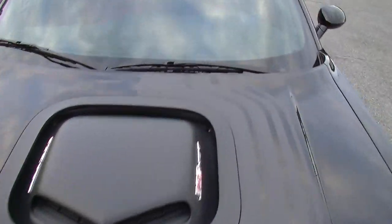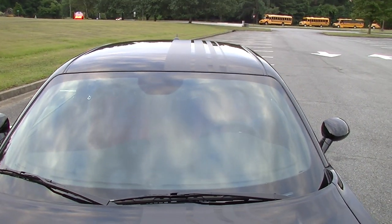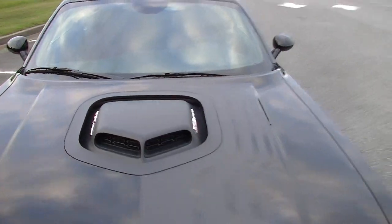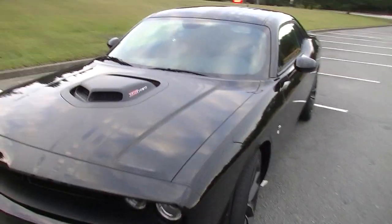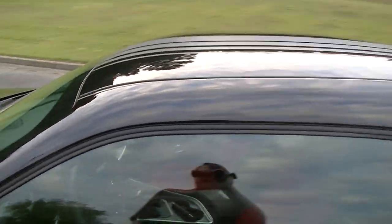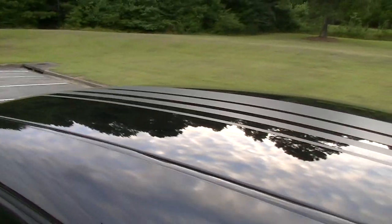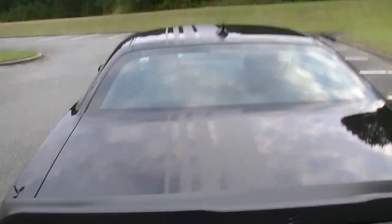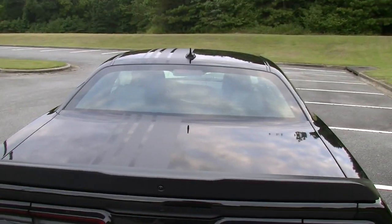Just take a look at these stripes. The glare is kind of taking away the beauty here, but those stripes, I just really like them. I'd say it's the one unique feature about this car that just makes it stand out so much. First thing people notice, and there's just not too many cars made with this right now.